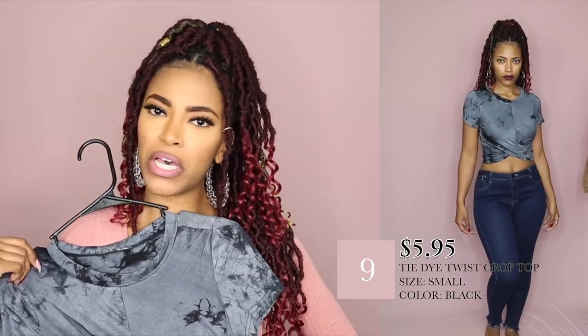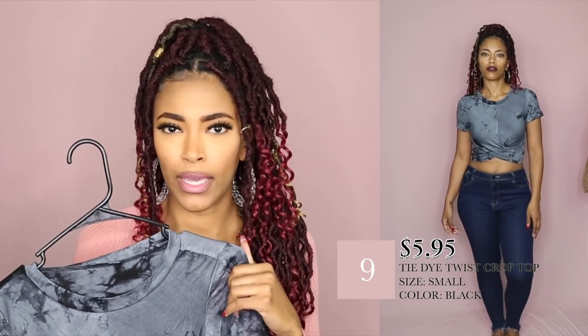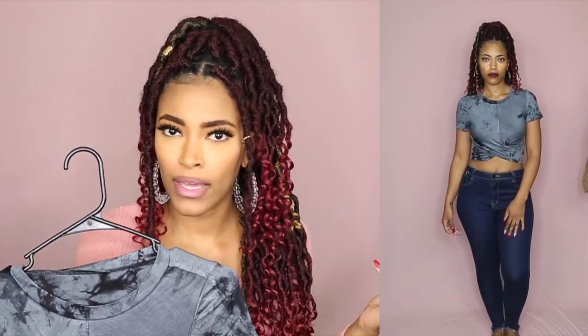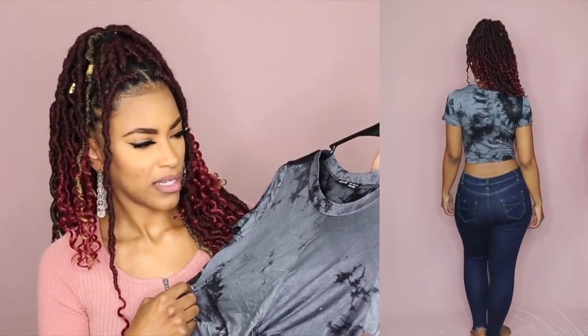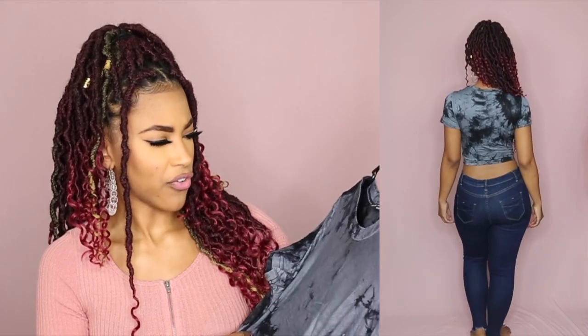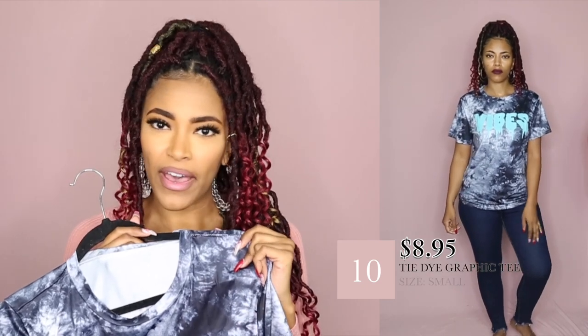Now we're about to get into some tie-dyes. First we have this tie-dye crop top with the wrap detail down at the bottom. This is so cute, I love this. It's something I can wear every day and look like I actually tried that day. I'm obsessed with tie-dye in general, but something about this color, I don't know if this is blue or a gray. Another crop top. It's so soft and stretchy. Love it.